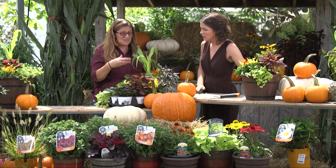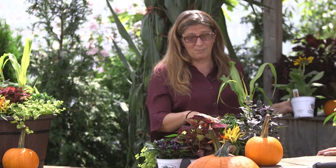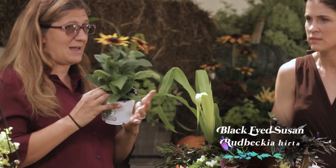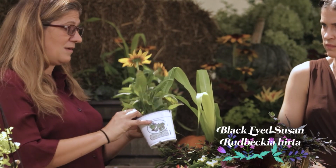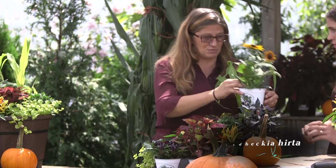There are a lot of coleus varieties right now that you can plant in full sun to full shade. So if you're doing a sun planter with your mums, you can still use your coleus. Black-eyed Susans are another great annual for your container gardens. They bloom all fall. Really pretty colors to them.